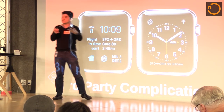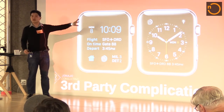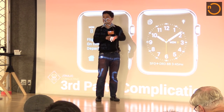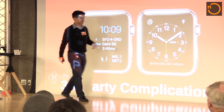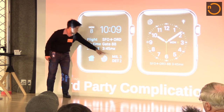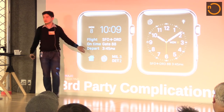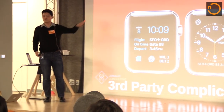So those are complications. They're little bits of information that you can grab from another app and actually embed in the standard watch faces, right? So up to yesterday, the only complications that you could put here were your activity app, the weather, and just the ones that come with the Apple Watch itself. So here are a few more examples, right? This is flight information. You've got scores from two sports teams, VW, and some home automation stuff, okay? So that's new in 2.0, and I think it's going to be very interesting to build that out.